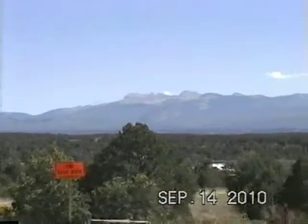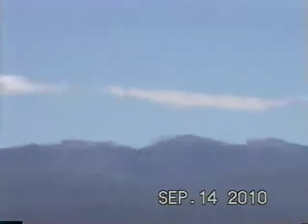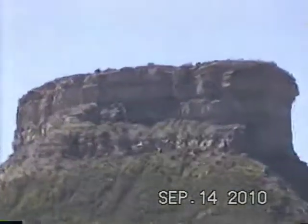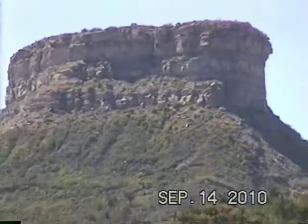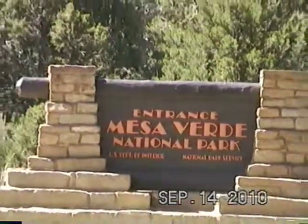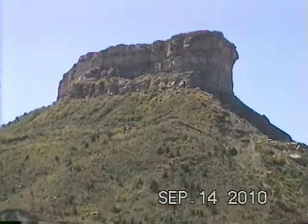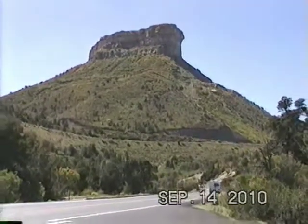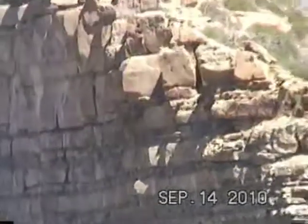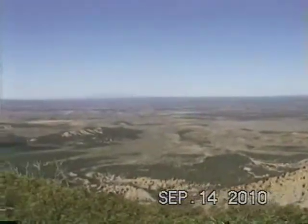This is Mesa Verde. The Mesa Verde National Park, which has this fame. And we are going in. That's a butte, that formation. Right there by the entrance. And it's 15 miles from the entrance to the Welcome Center. So a big park here. My goodness, 15 miles. We are like 7,000 feet above the sea level. We climbed like 1,000 feet from the bottom.